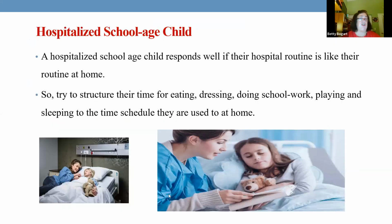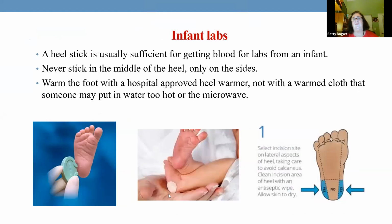A school-age child does like to have the same routine as home. And it's important, especially even for younger children, to keep the same routine. When do they wake up? What do they eat for breakfast? When do they take a nap? When do they take their bath? Try to maintain the same routine. This is going to help them have comfort. They know what's coming next, and that is a stress reliever.